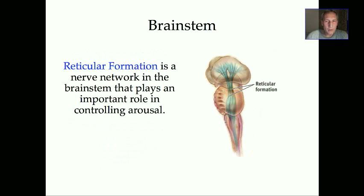In between the thalamus and the medulla is the reticular formation, and that's controlling arousal, particularly arousal as it relates to sleep. It triggers waking, and it also helps you wake up as it becomes more activated.